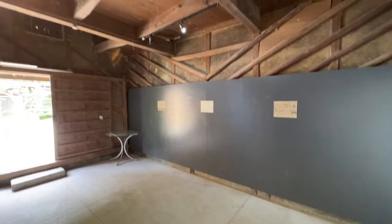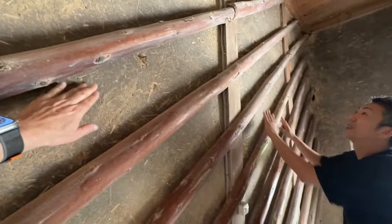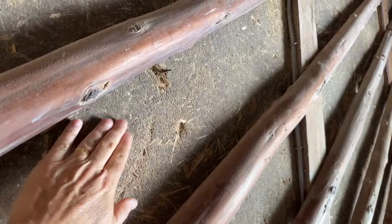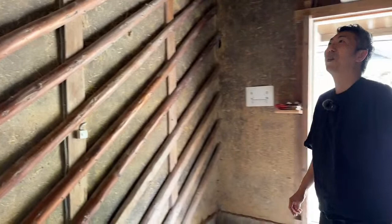Well, this is such an interesting gallery space. These are mud walls, right? Tsuchikabe. Yeah, tsuchikabe, mud walls. The traditional Japanese farmhouse construction here is straw and mud. So very good insulation. It's nice and cool in here.